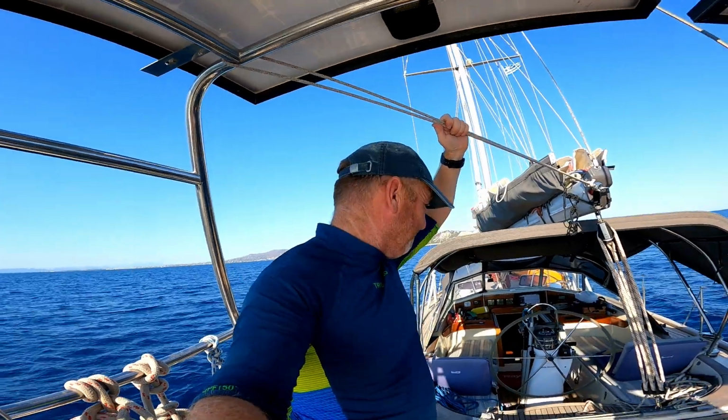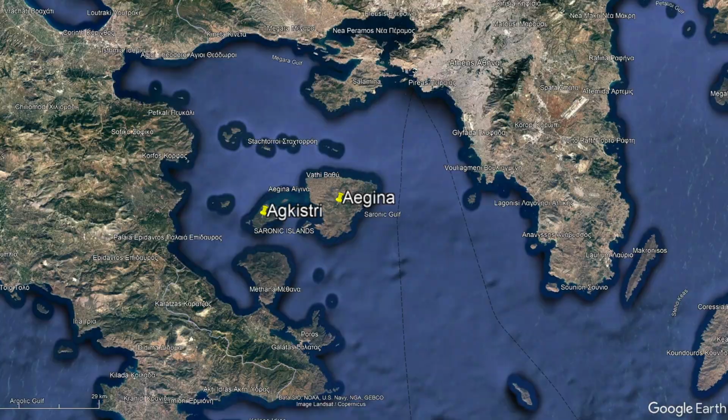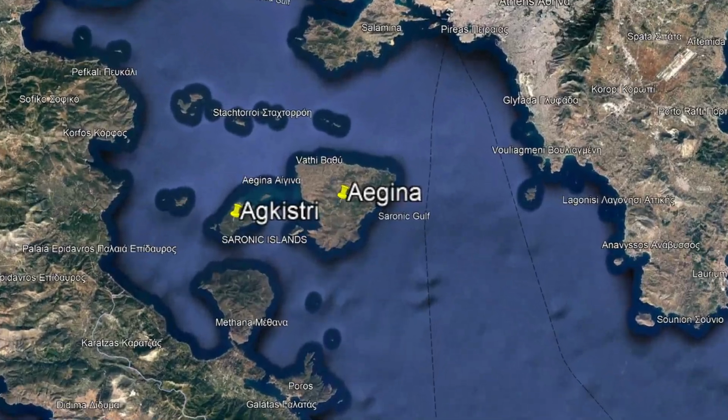So we've carried on. Kate's cooking dinner while we're going. We're going to go across to a bigger island nearby and see if there's a decent sheltered anchorage there. We've got plenty of time.